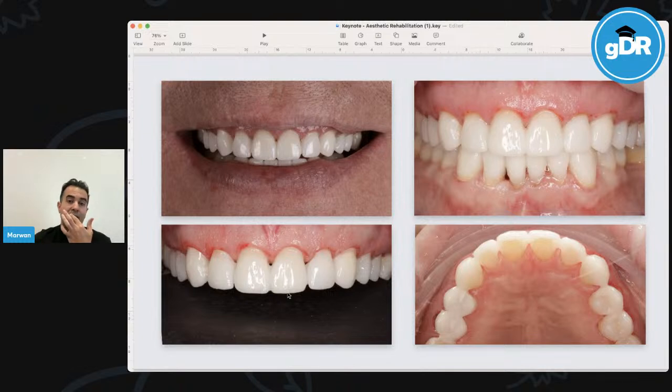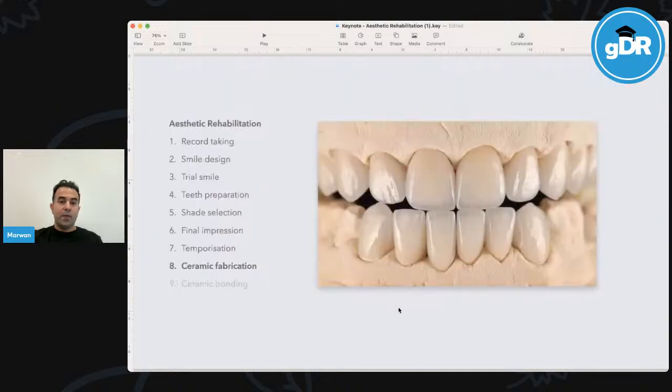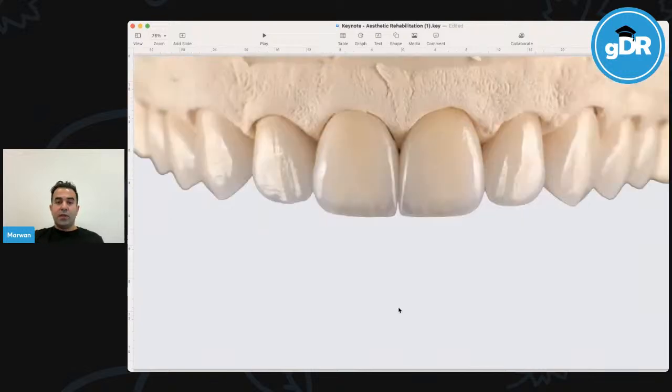Then I'll use glaze from Lexatemp, OptiGlaze, where I'll paint a glaze on the temporary veneers, then I'll cure it. And that's how it will look. And that's the ceramic. It's layered Emax, handmade, of course. These are the upper.